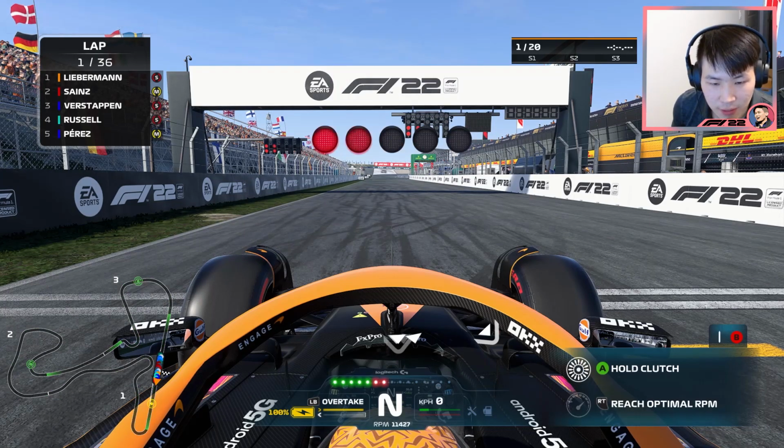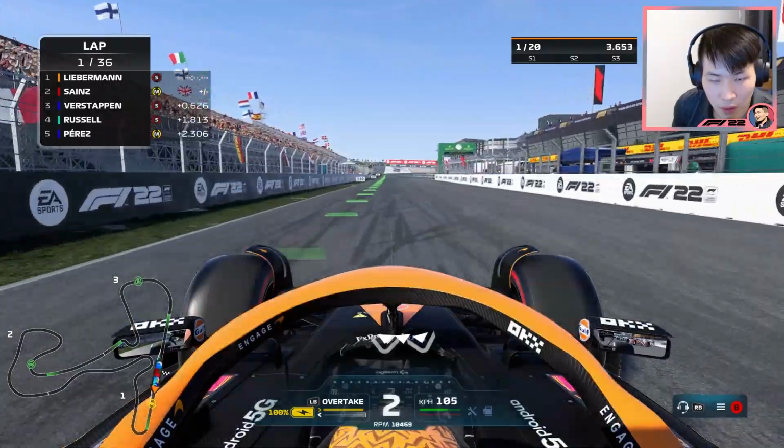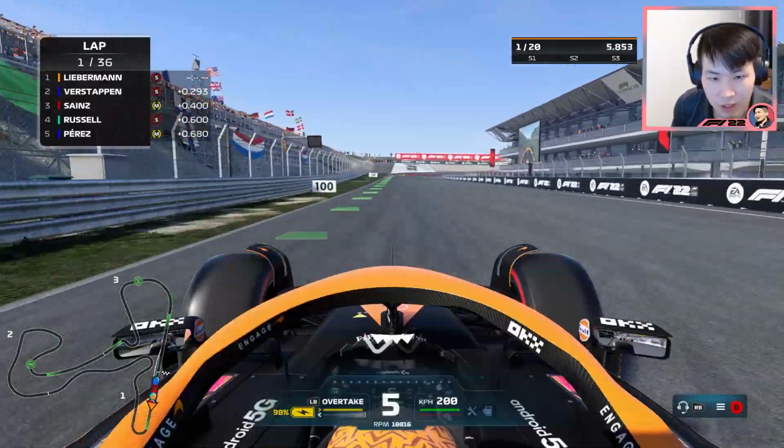All right, everyone's lined up. Let's get it going then. Five red lights here in Zandvoort. Pole position start, lights out. And we're off. Let's sprint, let's sprint, let's sprint.